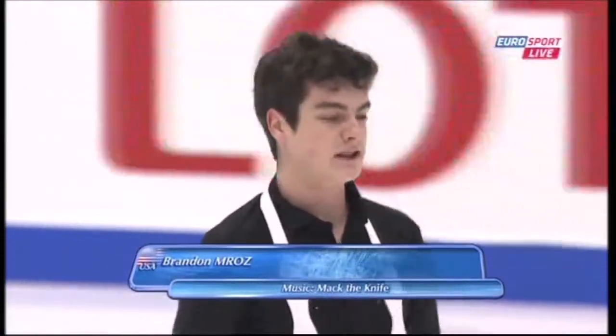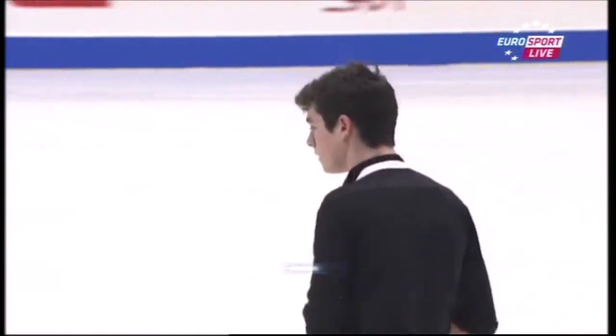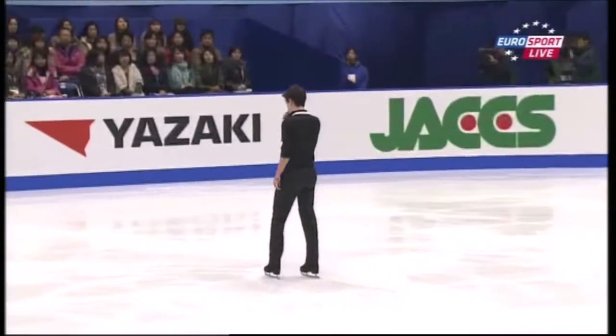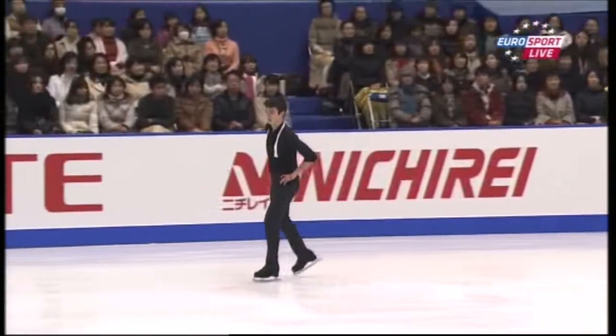Combination as the first element in his short program. He has done it before. He's done the quad Lutz in competition, September the 16th, 2011, just a few months ago. It's an amazing feat. Four times round from the Lutz takeoff.